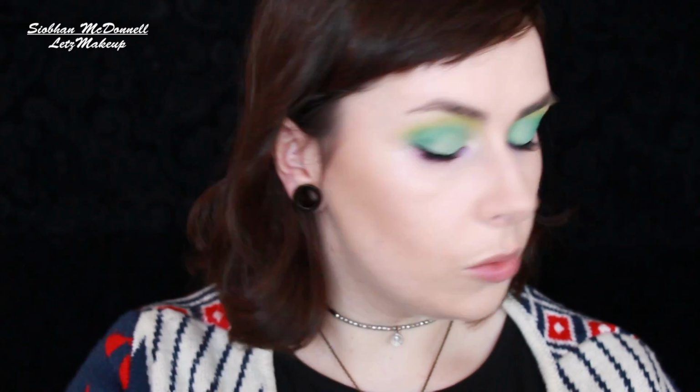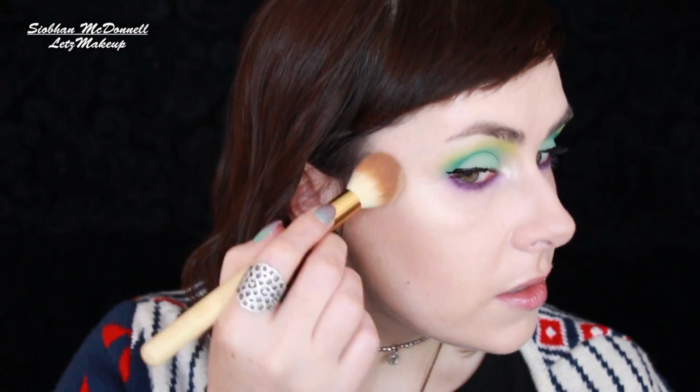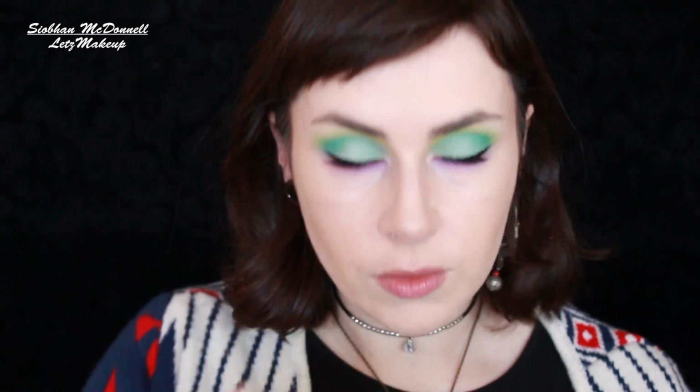Like so. And then we'll pop some of it onto where it's supposed to go, the top of the cheekbones. And this is a serious highlight. I'll just run whatever's on the brush down the centre of my nose, a tiny, tiny wee bit.